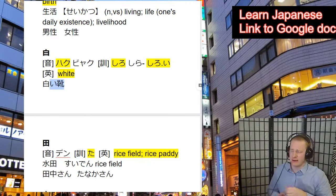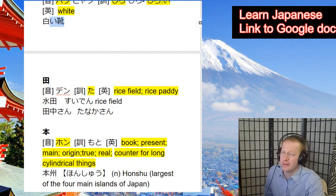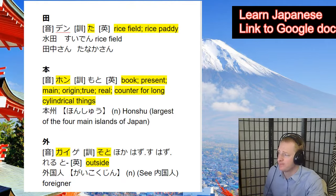Well, last I checked, they did anyway. They do love their blackboards over there. But yeah, hakuban doesn't come up too much. Alright, but we can get by with shiro or shiroi, I think, for these two.